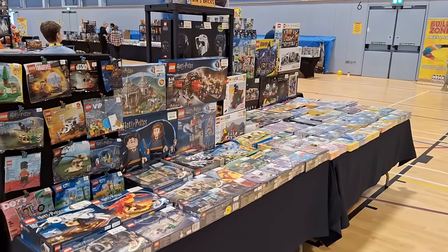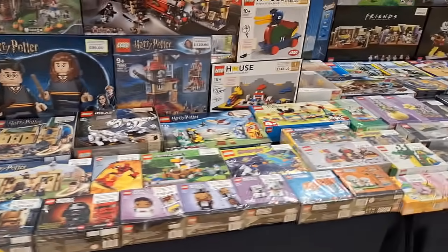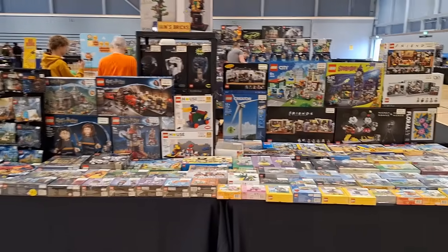It's taken me quite a long time of stressing and getting it all looking good, and of course hopefully people will like the look of this and want to buy a few things from me. Right, so there's my stall there.